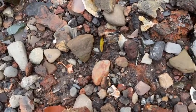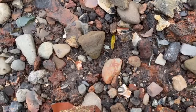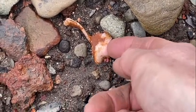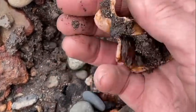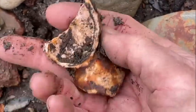Can you spot the find? They're sometimes very well disguised. I'll zoom in. Can you tell what it is now? It's a bit of a poor dolly. It's just the mouth and a bit of shoulder.